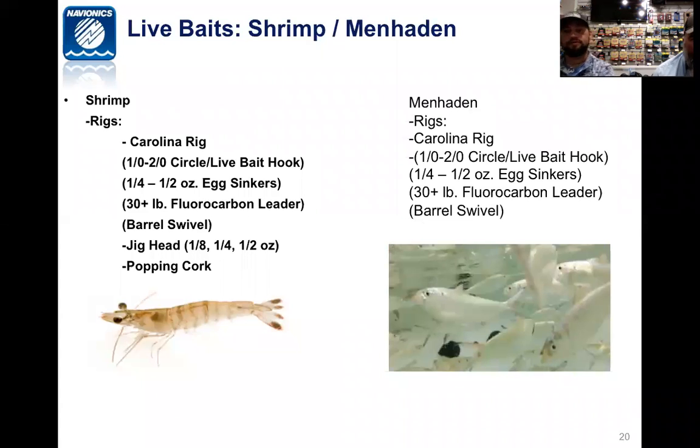Also great is a popping cork rig with the fluorocarbon leader, 2, 3, 4 foot, depending on the depth of water you're fishing. I'll hang it on there with either a live bait circle hook or just a regular live bait J hook or a jig head to get it weighted down. Great to dissect docks. You can float that cork anywhere and keep it out of trouble.